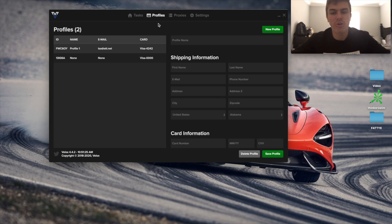And for each profile, I've actually never done this before, but for this drop, I'm going to be trying to run 3 to 5 tasks per profile. So hopefully I can get a little bit more checkouts than usual.